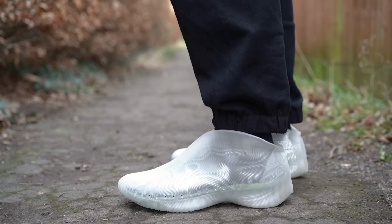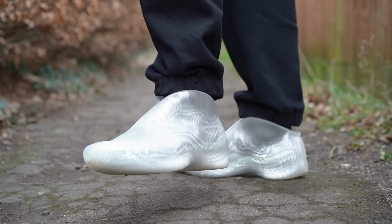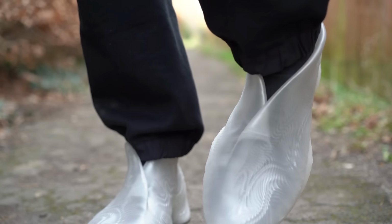I'm not a big fan of the word mark on the outstep, but it's actually not that noticeable because, let's face it, you've got some other stuff to be looking at with this shoe. I think my favorite part is the folding shape over the tongue here. It looks really cool and it makes these very easy to get on whilst providing a little bit of lock-in for your foot.